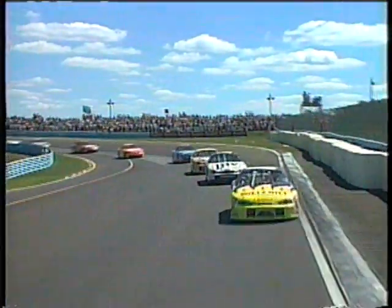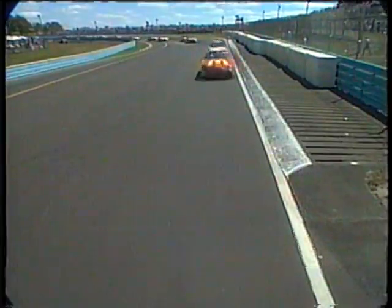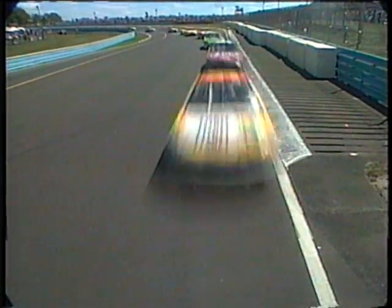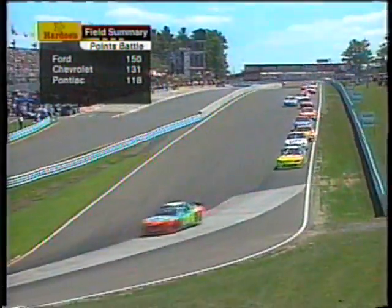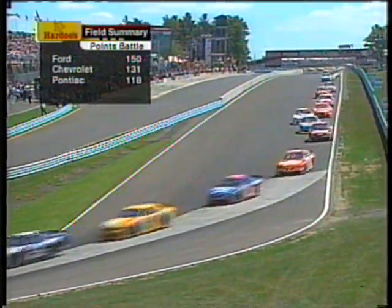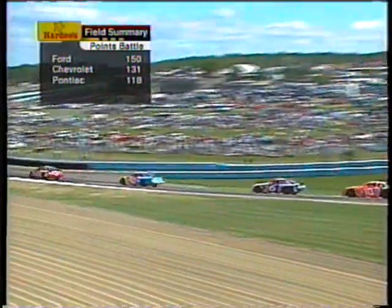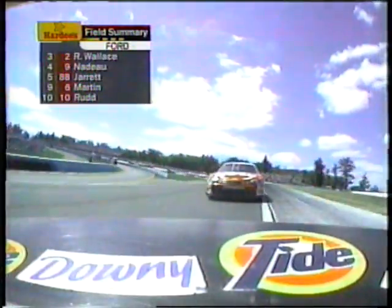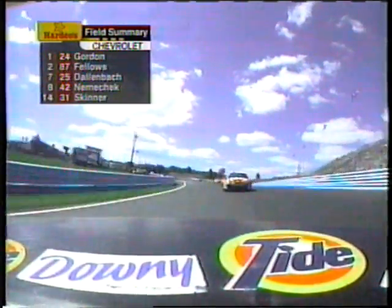Is that guy good or what on the road course? He is unbelievable, especially at Watkins Glen. The Canadian driver showing how it's done here this afternoon on a road course. Up to second. Jeff Gordon has claimed the 5 bonus points for leading the most laps. He has now led 37 of the 72. Other leaders, Rusty Wallace 9 laps, Nadeau 9, Said 9. Fellows has led 3, Dallenbach 2, Hamilton 2, and Michael Waltrip has led 1 lap.